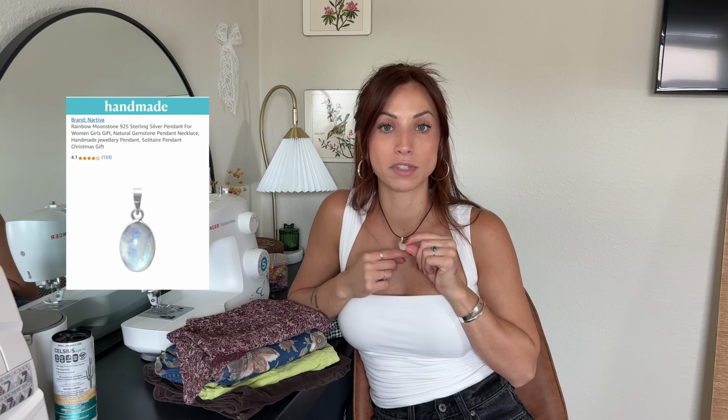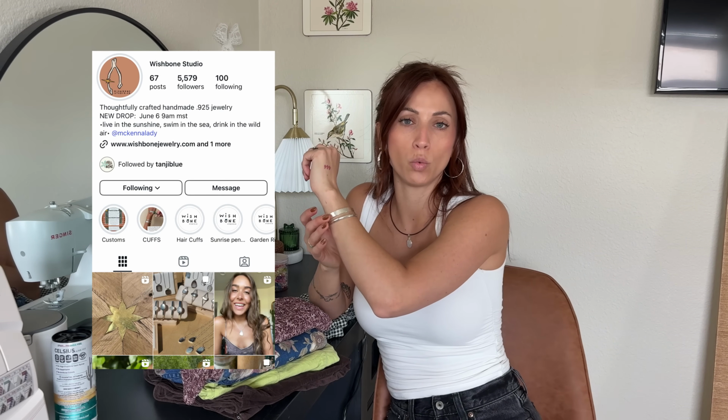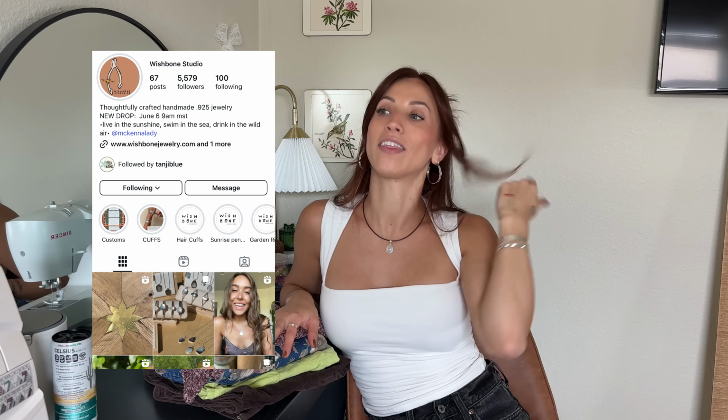I got some new sterling silver jewelry. Most of my jewelry I get off of Etsy, but this pendant I got off of Amazon, and then this leather cord, and then these 2 cuffs I got from Wishbone Studios, and then these sterling silver hoops I did get off of Etsy. And I will be linking all of that below if you guys are interested.